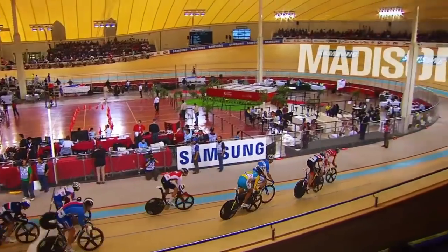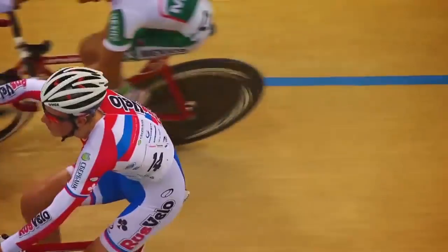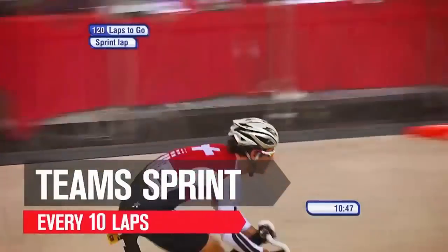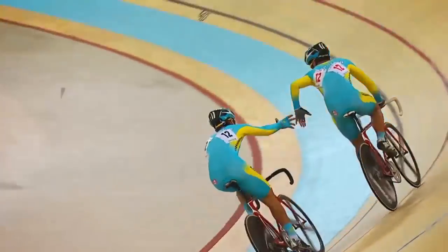The Madison is a team event. Each team is made up of 2 riders. The riders propel each other forward as they meet between laps. Teams sprint every 10 laps to accumulate points according to the following structure.